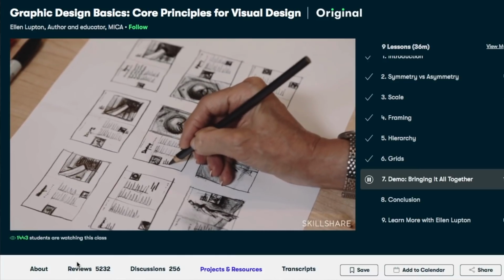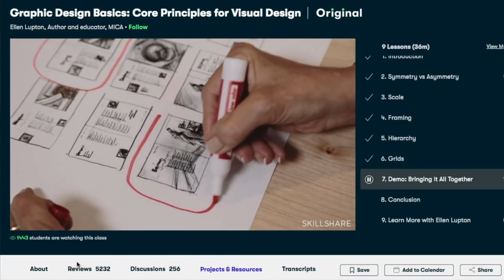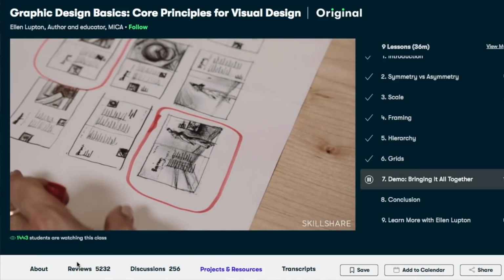So I'm gonna go watch the rest of the class that I was taking. It is a class by Ellen Lupton. It's called Graphic Design Basics, Core Principles for Visual Design. It's super professional. I'm really loving it.